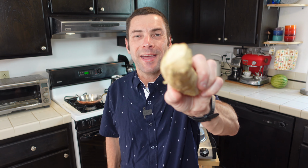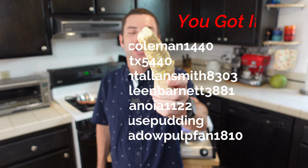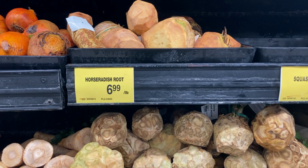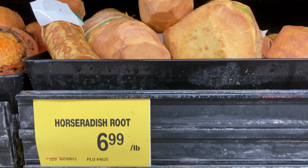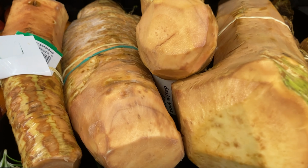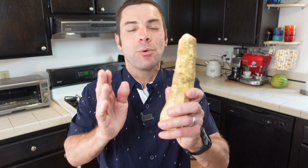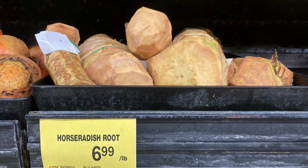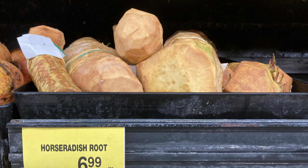Okay, trivia time. Last week I asked you to identify this strange thing, and several of you got it right. It is indeed horseradish root. If you like that horseradish sauce you get with your prime rib, or perhaps wasabi with your sushi, you have this to thank. I guess I've got a lot of grating to do and a lot of horseradish to eat, don't I? But yes, this is horseradish root, and you can find it in the produce section of your supermarket. At least I can.